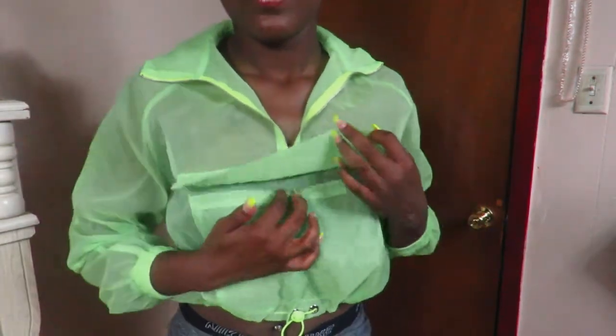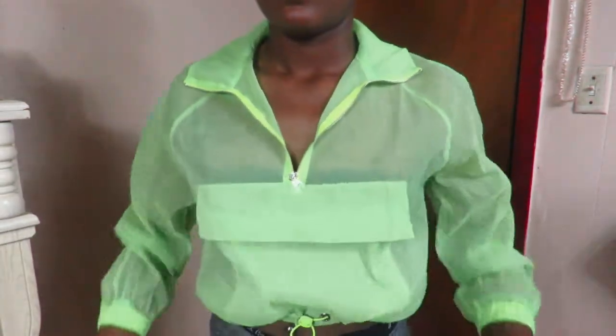It has the drawstring right here at the bottom, and you can make it tighter and loose as you want. It also has this zipper right here that goes above the chest, and it comes with this really cute pocket right here, so you can put stuff in there.